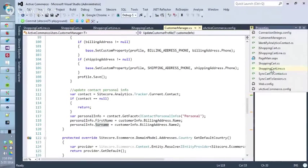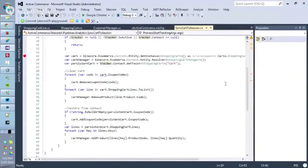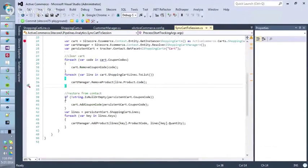And then now to persist my cart, instead of reading from attachments, it's a little more complicated. We're going to get that shopping cart facet, need a little bit of logic to clear out any existing data in the cart, but then we can read in that coupon code from the persistent cart. We can loop through the lines that have been persisted in there and add them to the shopping cart in the session.